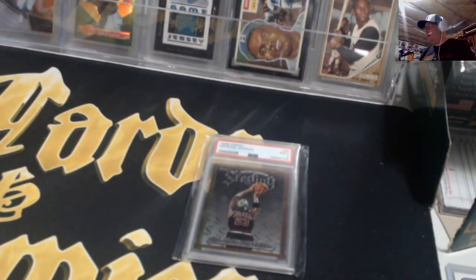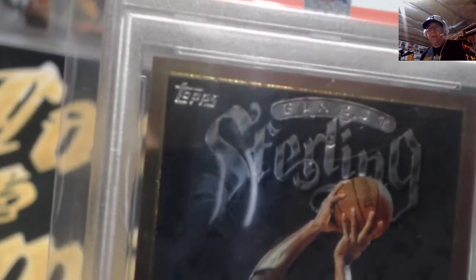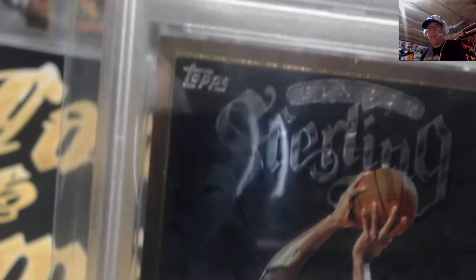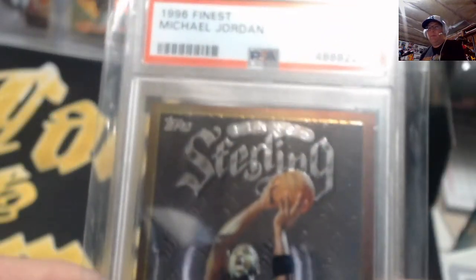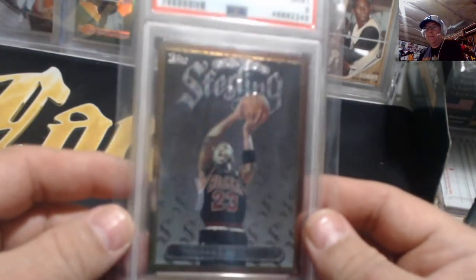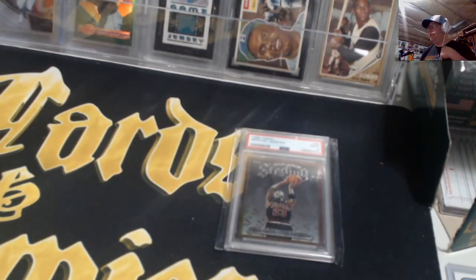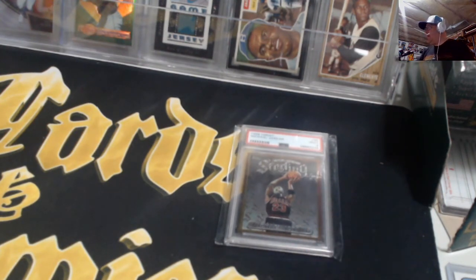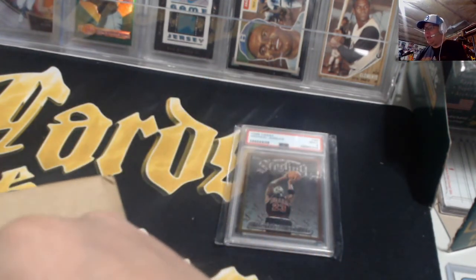I've already opened this one, so this is an interesting card. It's the '96 Finest Jordan PSA 9. It's the common. I wonder if we can see it. Yeah, if you look at the card, you're seeing some oxidation. It's gone from bronze to almost a golden color. So I'm wondering, in 10 years, are we going to see these cards change completely in color? We're seeing the change right now, and maybe we'll see different color combinations: copper, silver, gold. Anyway, I thought it was interesting. I don't know how that's going to hurt the value.